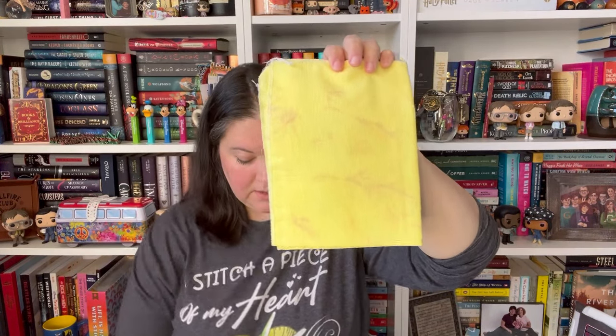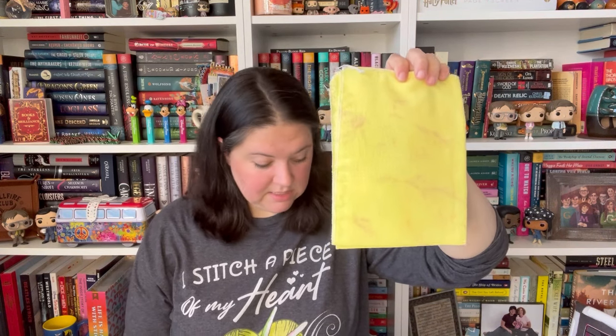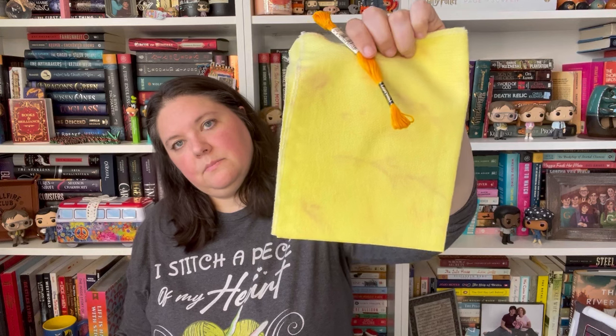I did do a floss toss because I was a little worried about some of the colors, and I did have to swap out, let's see, which one do I swap out? There's a light yellow. I can't remember which DMC it was, but I swapped it out for 972 because the yellow was too close to the yellow of the fabric. So I'm glad I did that floss toss. Everything else I think will be fine.